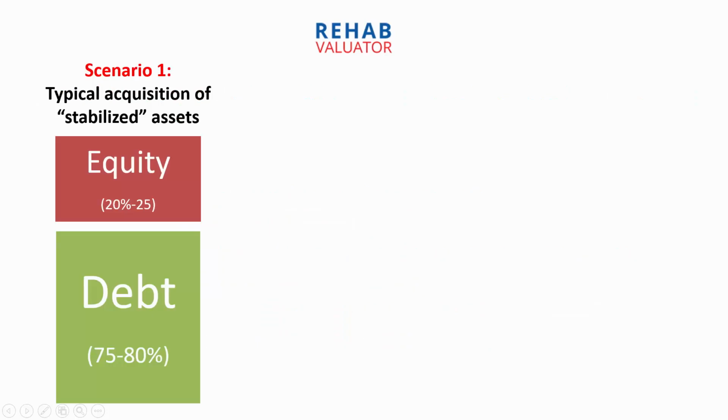So we're going to look at 3 scenarios in this training. Scenario 1 is your typical acquisition of stabilized assets. A stabilized asset is a building that's already either built or renovated and occupied with tenants. So in a typical stabilized asset acquisition, you're going to need to come up with about 20 to 25% equity, and your debt is going to cover the remaining, typically these days, 70 to 75%.